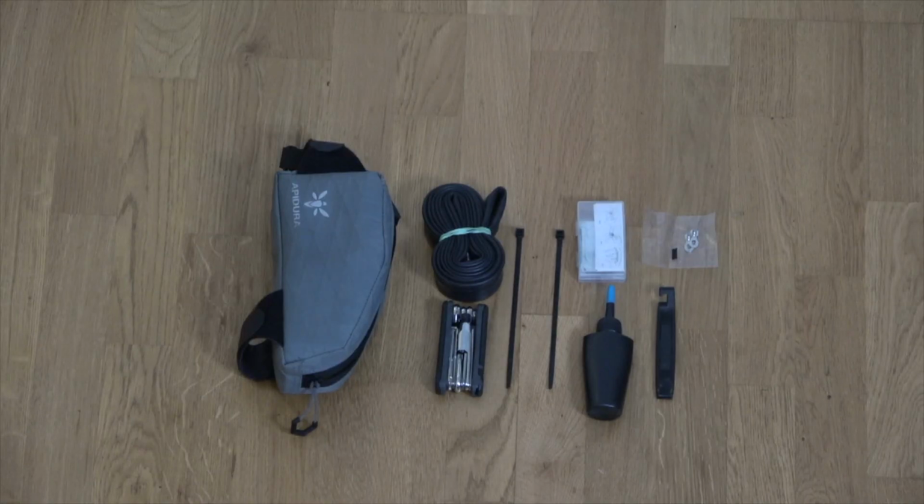So my top tube is for bike repair and maintenance only. I bring with me an inner tube, a multi-tool kit, cable ties, chain lube, puncture repair kit, tire lever and chain link.